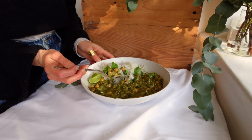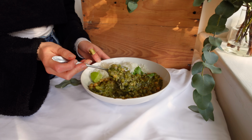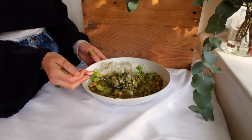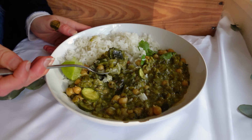Another little recommendation, if you'd like, before you add the split peas and lentils, you can take half of the mixture and blend it. So that way it's like a creamy green sauce with split peas and lentils. Almost like aloo palak, and I'm probably saying that wrong.